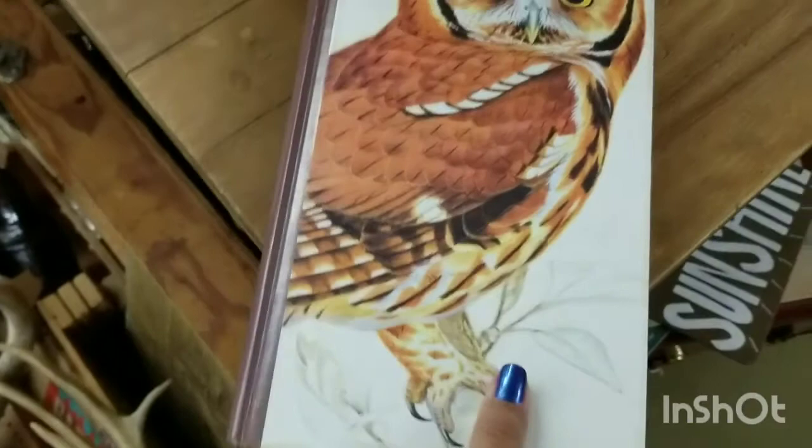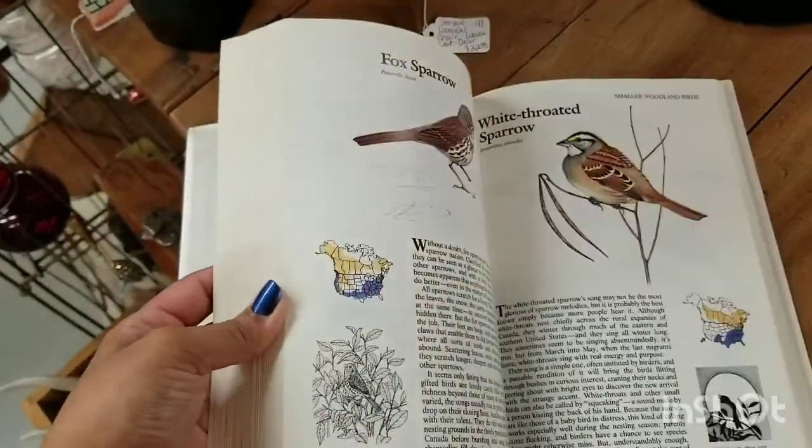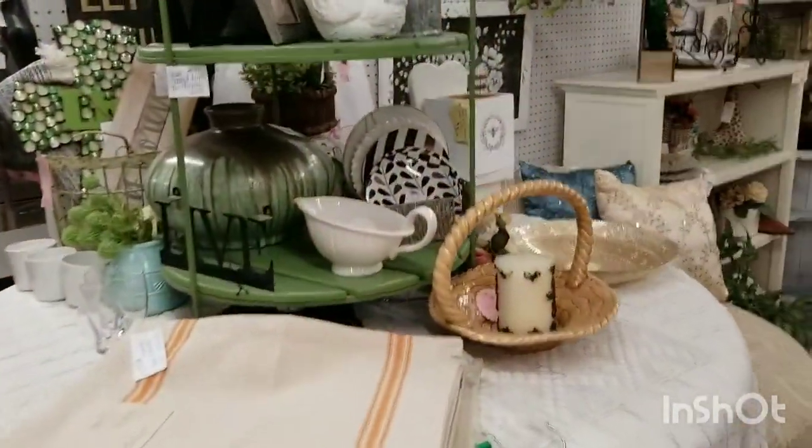And so here I'm flipping through this bird book, and it reminded me of my friend Cara. So when I see certain things, it reminds me of you guys. It makes me think of y'all.